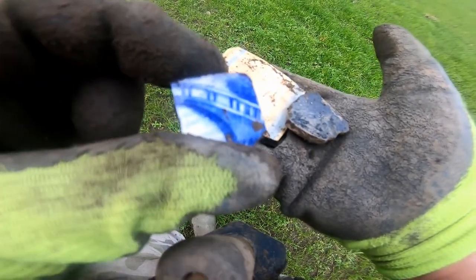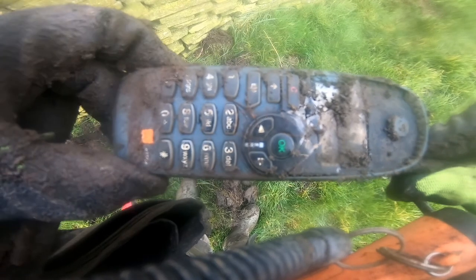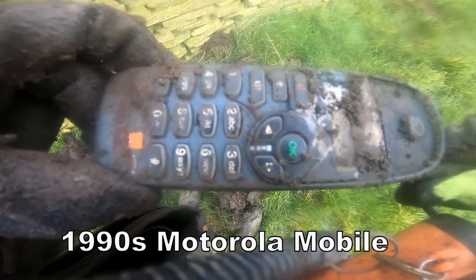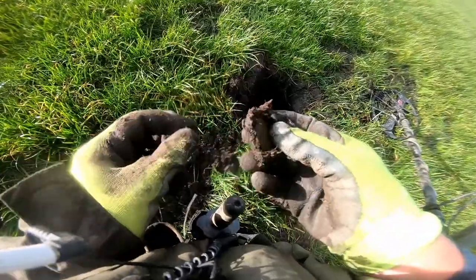It's like a bridge, actually, a bridge. Blimey. That's a bit of an old one. But it is a mobile phone. Be nice to get one that's in fully working order, but not just yet. Look at that. Aha! There we go.